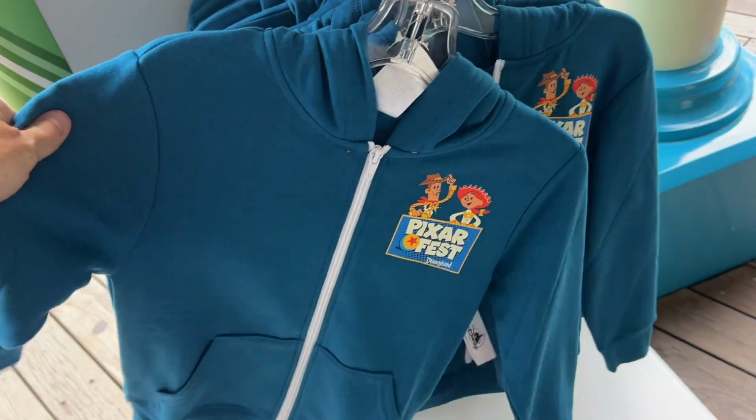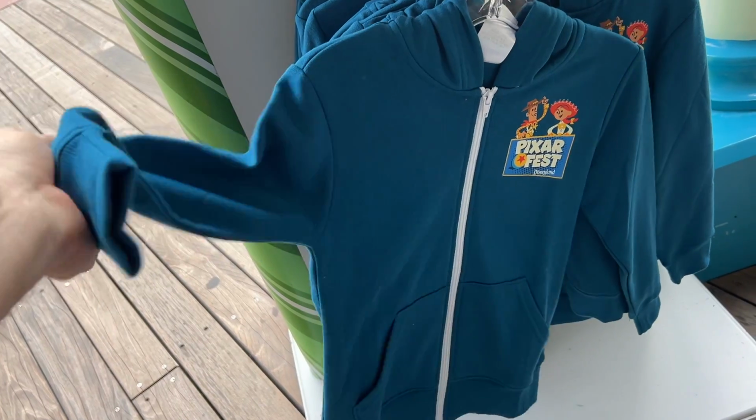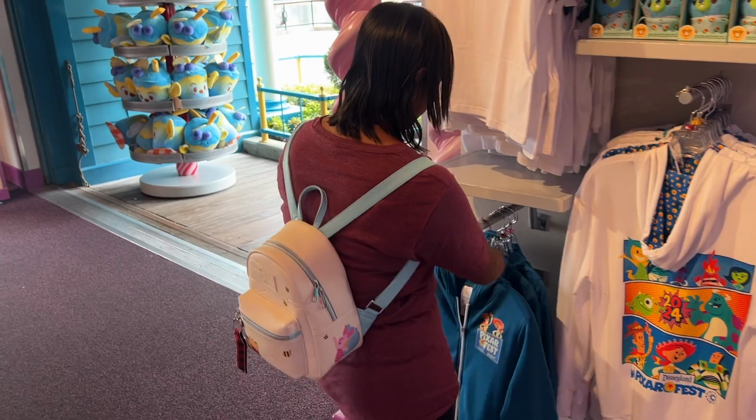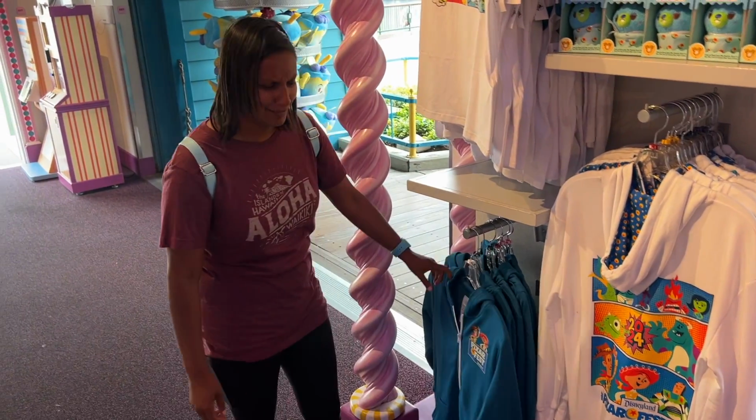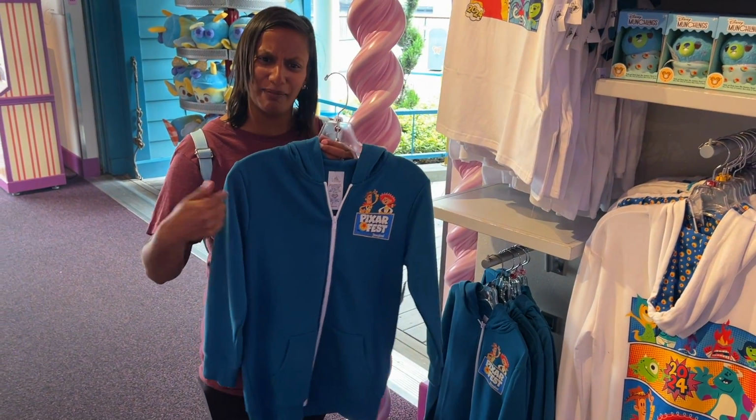Amy and I particularly love this kids zip-up jacket. I wish they made this in adult sizes. Amy's trying to see if she can fit into the biggest kid size. I like this color better than the white.